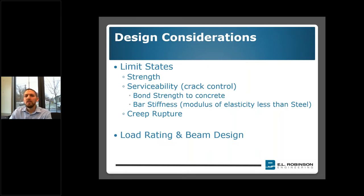Another thing to think about when doing design with GFRP reinforcing is load rating and beam design. Traditionally, when you're doing a steel beam design in a bridge, you find that the reinforcing steel that's placed over the piers actually becomes a part of your beam analysis and becomes a part of your load rating, because that steel is relied on as part of the stiffness of the total section, the combination of the beam and the steel. With GFRP, you do have a difference there in that the bars are not as stiff as the steel reinforcing bars.